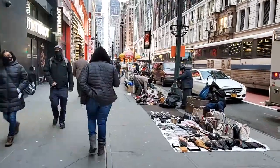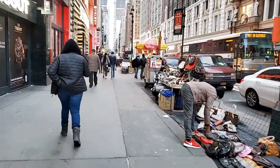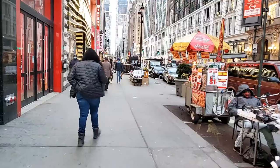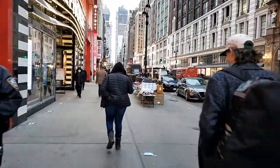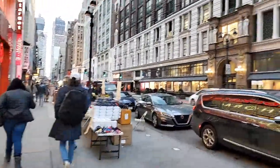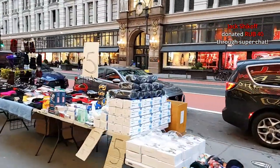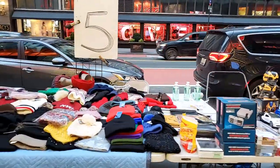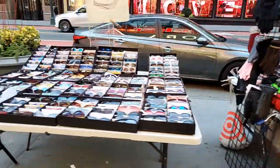An awful lot of street vendors here. Looks like this person's selling face masks, sanitizer, a mini Nintendo game system, hats, sunglasses.